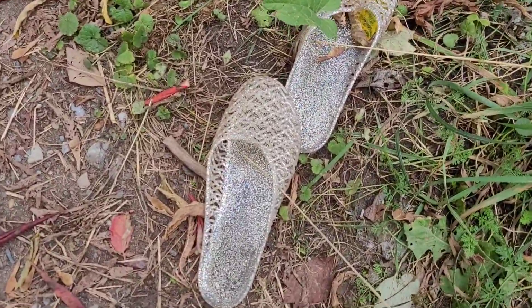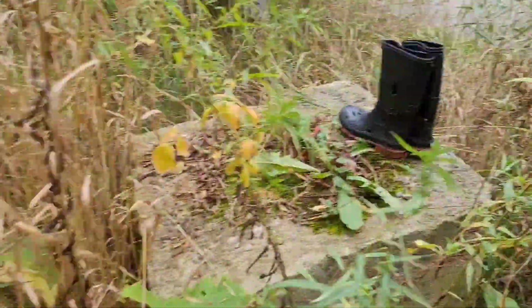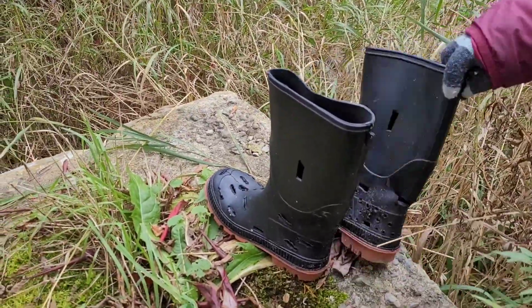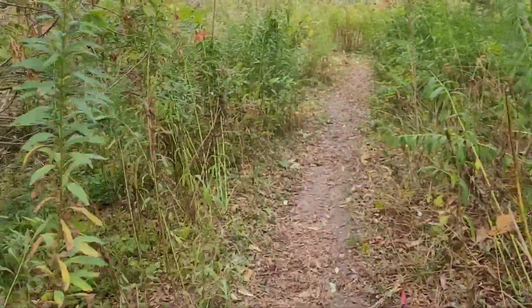Okay, so I thought the potato was the weirdest thing I'd ever seen on the trail. But now I think these guys are the new winners. We're going to... What about the boots? Oh yeah, jeepers, I didn't even see those there. Perfectly good pair of rubber boots. What is going on? That's bizarre. All right, let's go. Kind of fearful to see what we're going to find when we go down here.